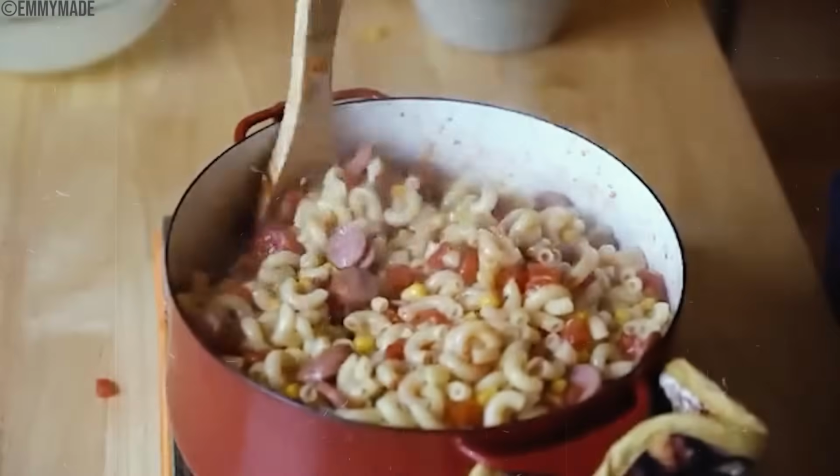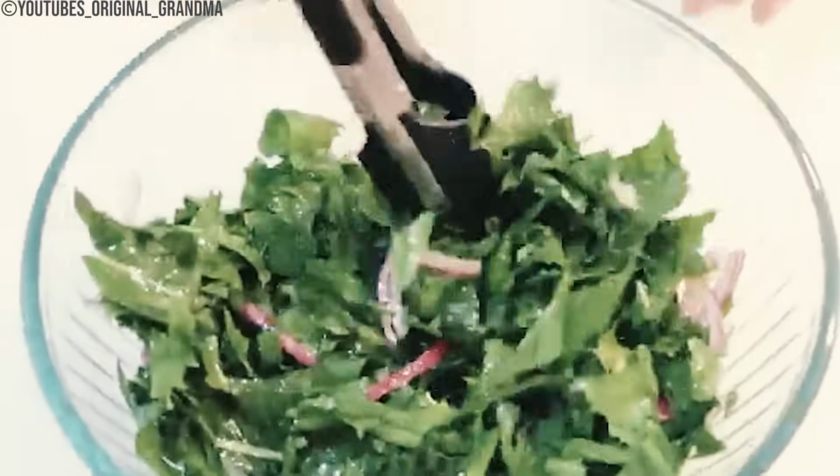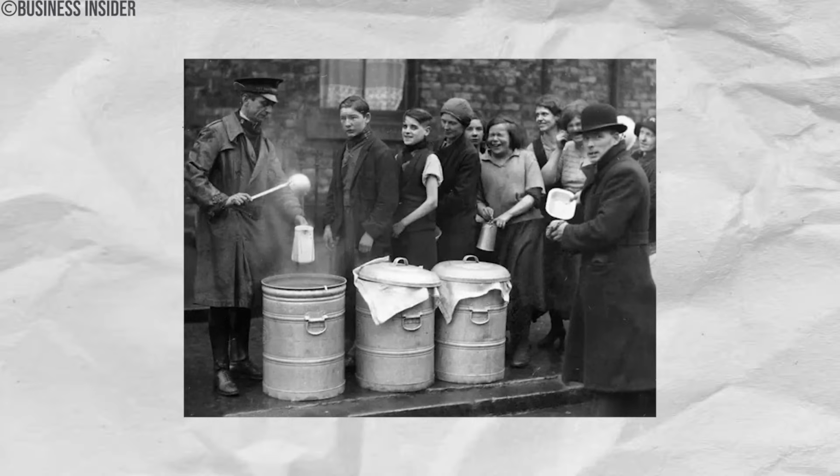We're going to be going to the Depression era to make Hoover stew. I'm going to be making dandelion salad. Potato pancakes, one of my favorites. How did families survive the crushing hardship of the Great Depression? Through sheer creativity in the kitchen.